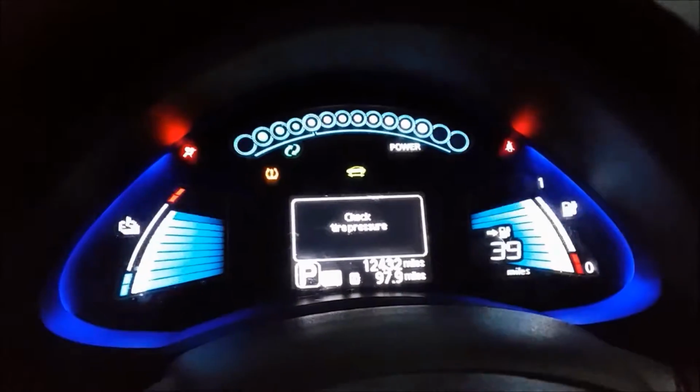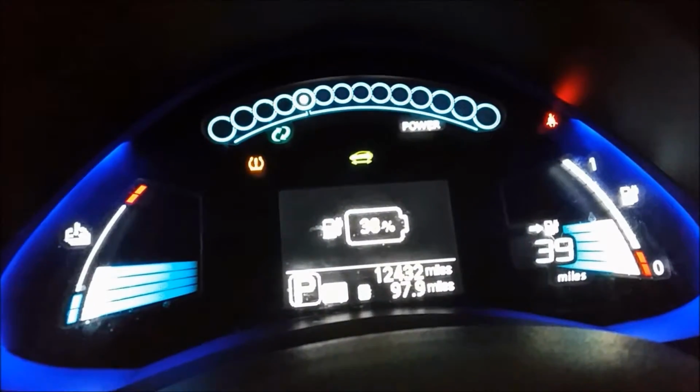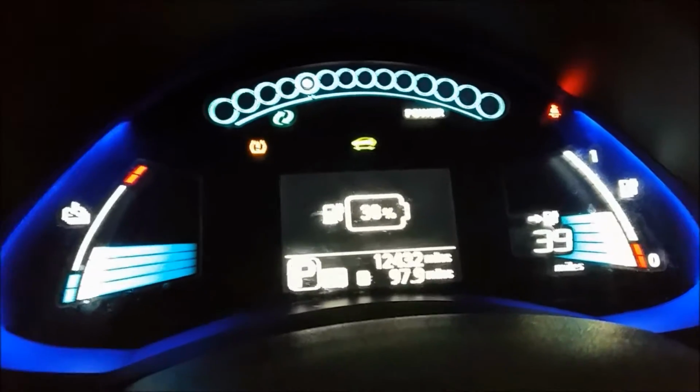Good morning, everyone. Good mood for me. My work week is done. It is 3:15. It's 42 degrees, pretty chilly out. And 39 mile range, 38% battery. And we are going to head down to the quick charger and get a charge.